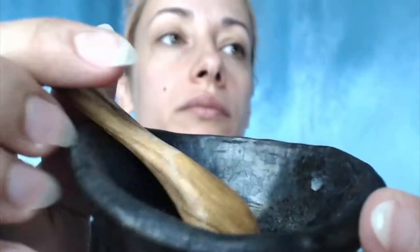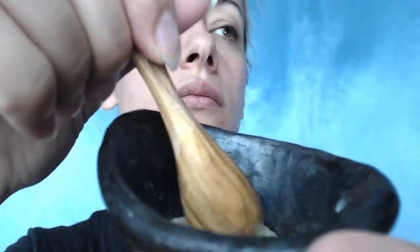I'm using about kind of full, I would say, not too full. And I'm gonna put the teaspoons of the water, and I'm using the same spoon. And I'm gonna mix it up using the same spoon. Let me show you what it looks like. This is a little bit runny now.